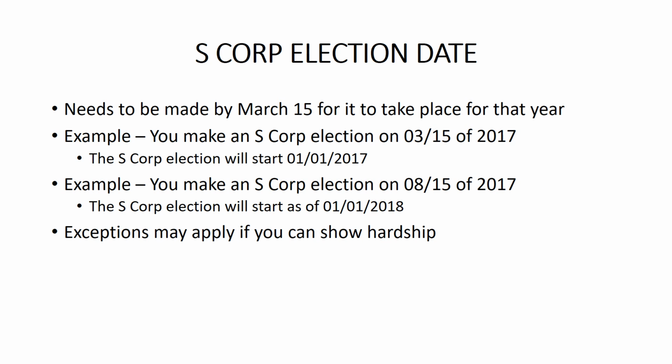All right, the last slide for S Corp, short and sweet. If you want to become an S Corp, you need to make the election by March 15th. If you are confused on how the election date will work, please visit the examples on the slide. If you missed the deadline for the year you want it to be effective by, please let me know as you could fall under some type of hardship.